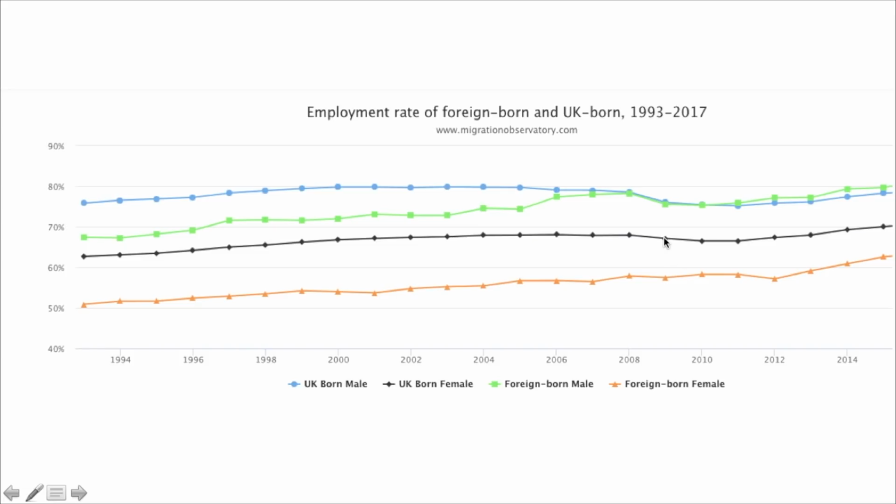As for the females, there's a huge disparity between the UK-born and the foreign-borns, but there's not really a lot to say except that it's been steadily rising on both levels, which is good for feminine equality.